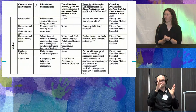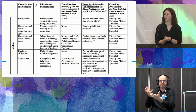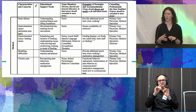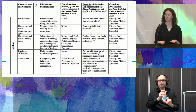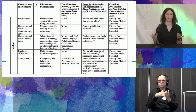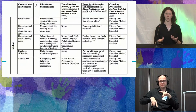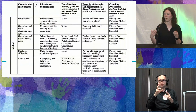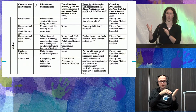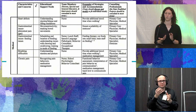Next, we have examples of strategies and accommodations, and with a note there that the team should really discuss and modify to fit the individual needs. So again, it's really not possible to make a one-size-fits-all accommodation list for students with CHARGE, because every child is so different. But what we did is we took some of the really common professional recommendations, and we put them there as a starting point, just to get the ball rolling and provide some guidance for how to support these students at school.